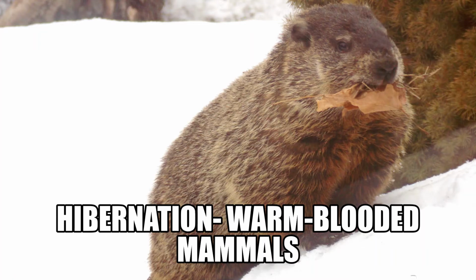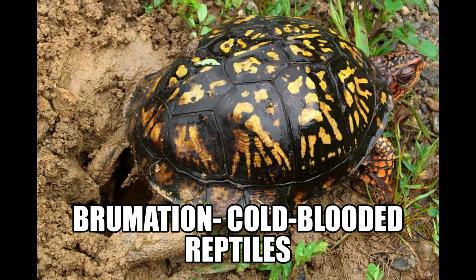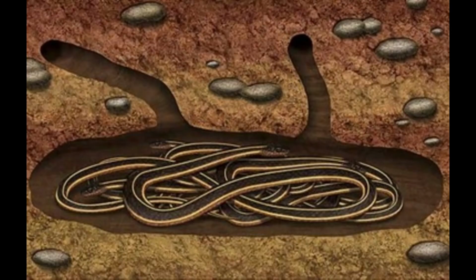Sometimes the words are used interchangeably, but hibernation refers to the overwintering by warm-blooded mammals like this groundhog, whereas brumation refers to the overwintering by cold-blooded reptiles like this eastern box turtle. Both brown snakes and eastern garter snakes brumate, and they brumate in dens under logs, in tree stumps, under rock piles, or other secluded locations. These brumation dens can contain dozens to hundreds of snakes of multiple species, and sometimes brown snakes and eastern garter snakes will brumate together. I guess you can say that they're roommates that brumate.